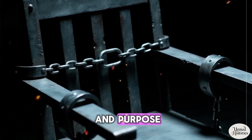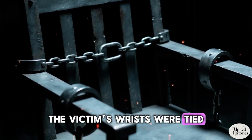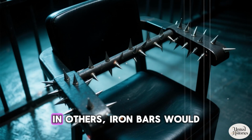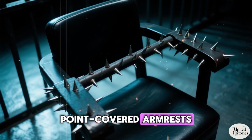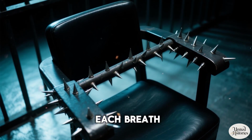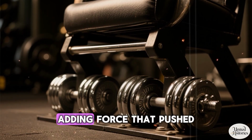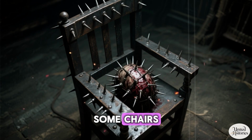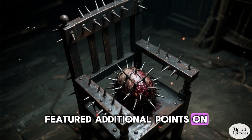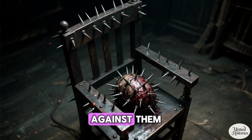Restraints varied by region and purpose. In some designs, the victim's wrists were tied directly to the chair. In others, iron bars would push the arms against the point-covered armrests, increasing the pressure with each breath. Weights might be placed on the thighs or feet, adding force that pushed the body further onto the points. Some chairs featured additional points on the headrest, and executioners would force the victim's head backward against them.